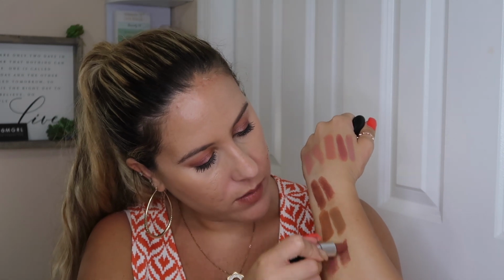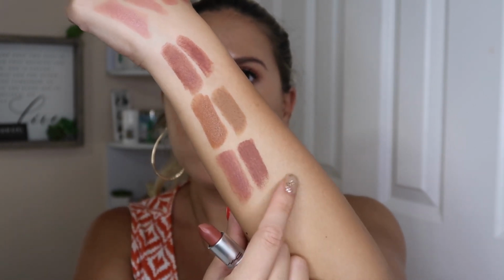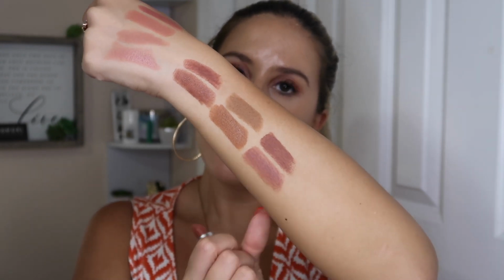Next, I'm going to go into the shade Fussy by Jaclyn Hill. So I'm just going to go ahead and swatch that for you guys. This is the shade Fussy. Then its match is Whirl by MAC. I love the shade Whirl. I use this quite often. And as you guys could see, that is definitely a dupe. Whirl is a little bit more warm tone. This one has a bit of coolness to it, but very, very similar. I feel like the dupes are pretty good right now.